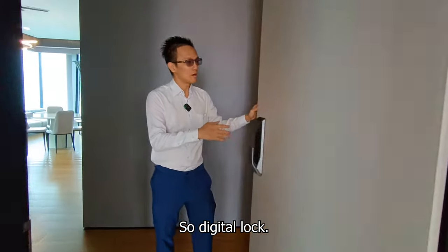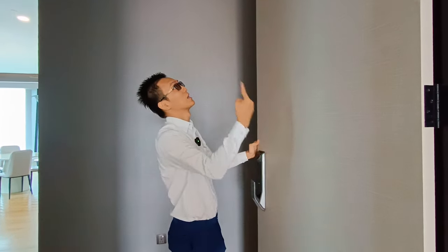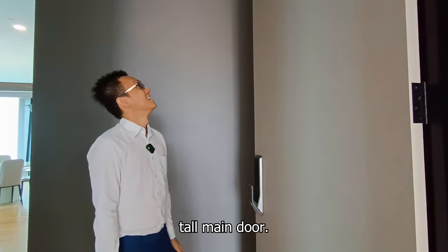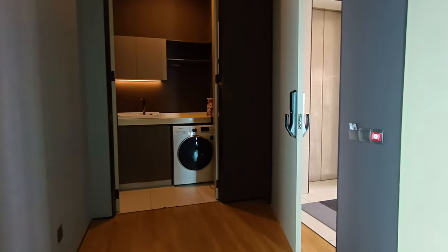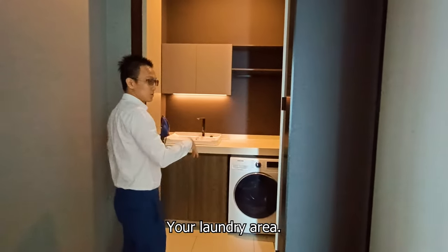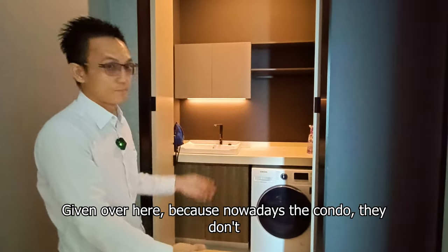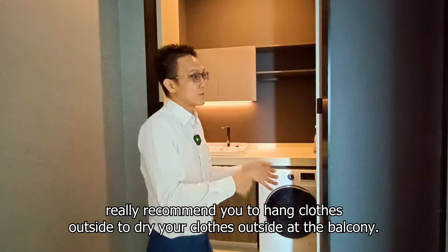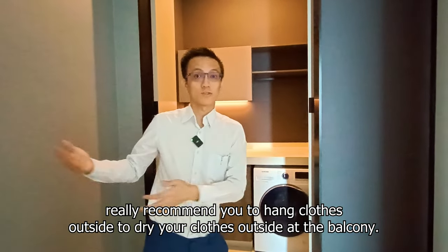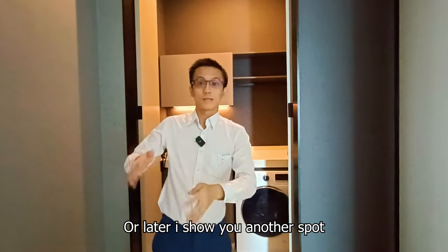So digital lock. All right. Almost everybody is impressed with the very tall main door. So over here, it's where your laundry area. This one, washer dryer given over here. Because nowadays the condo, they don't really recommend you to dry your clothes outside at the balcony. So washer dryer given. If you really need to dry your clothes, there's a small balcony there, or later I'll show you another spot.